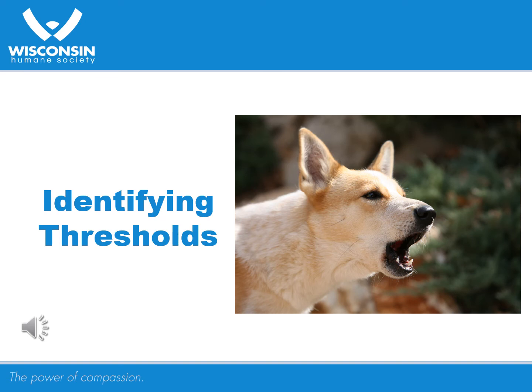When you begin your training journey, we would recommend starting off your training sessions as far away from the barrier as you possibly can to minimize the likelihood of your dog going over threshold. As your dog is successful, you can steadily move closer to the barrier with each subsequent training session.